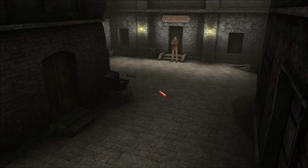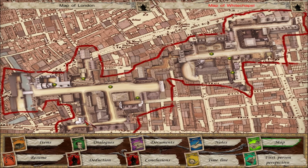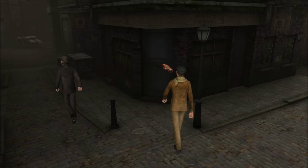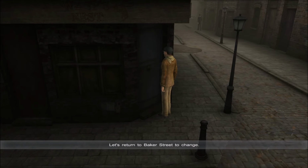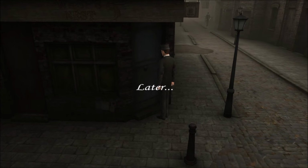Oh boy. Oh, right. I really hope this Dr. Tumblety is worth all the effort we've put into finding him. Let's go to the Wasp's Nest. We're here at the Wasp's Nest. No, if Bluto sees me, it could prove to be quite dangerous. Let's return to Baker Street to change. Later.